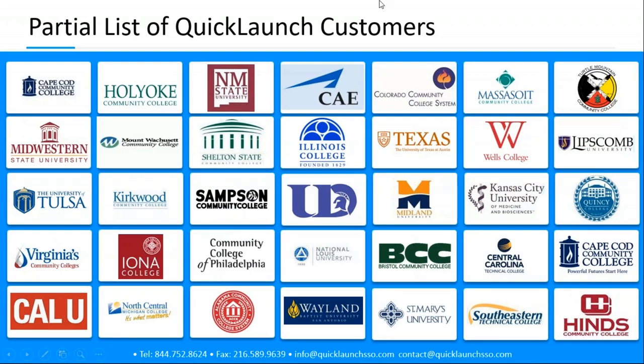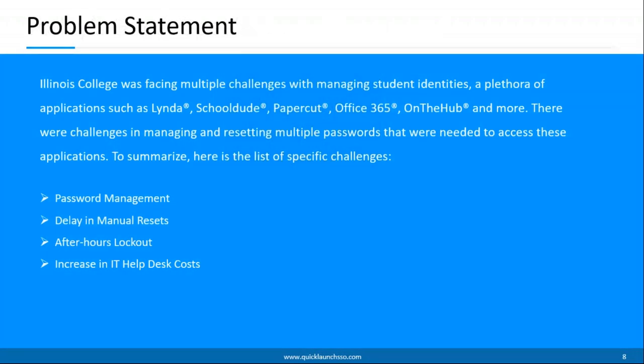And these are some clients that you can see, which is the partial list of QuickLaunch higher ed customers, right? This is just a partial list I wanted to showcase here. And what we would like to do now is pass on the control over to NK to showcase the demonstration on user lifecycle management. NK is the CEO at QuickLaunch.